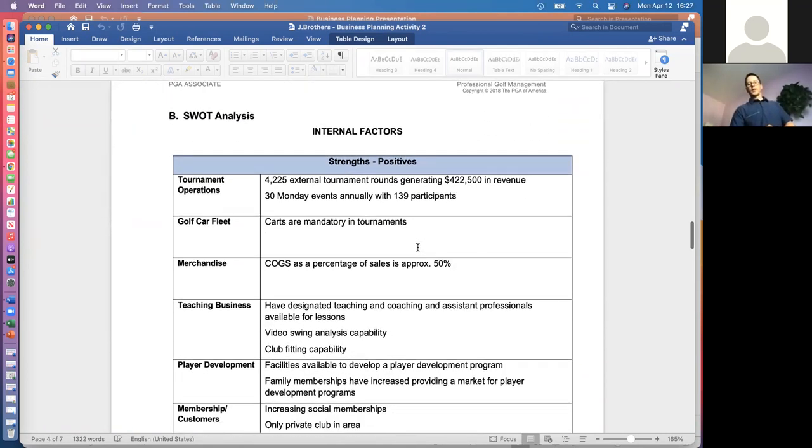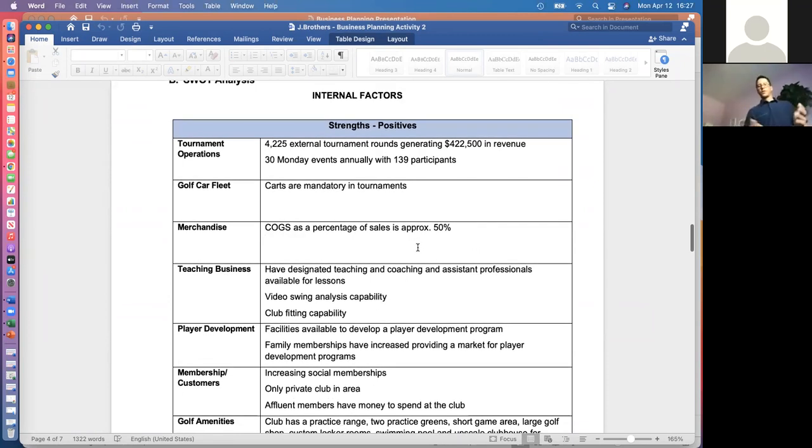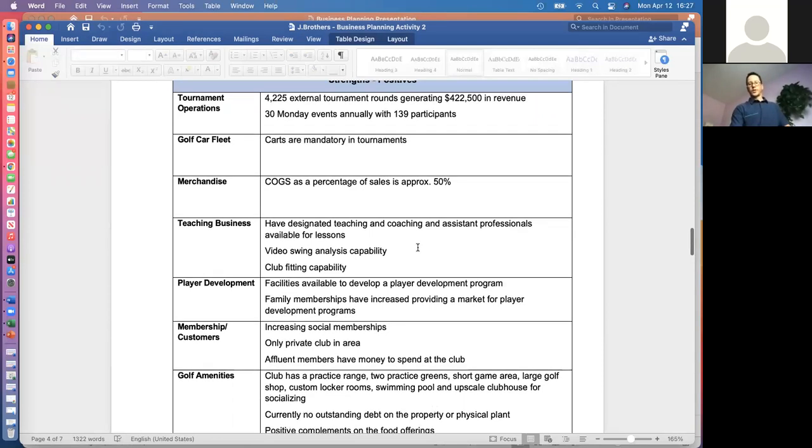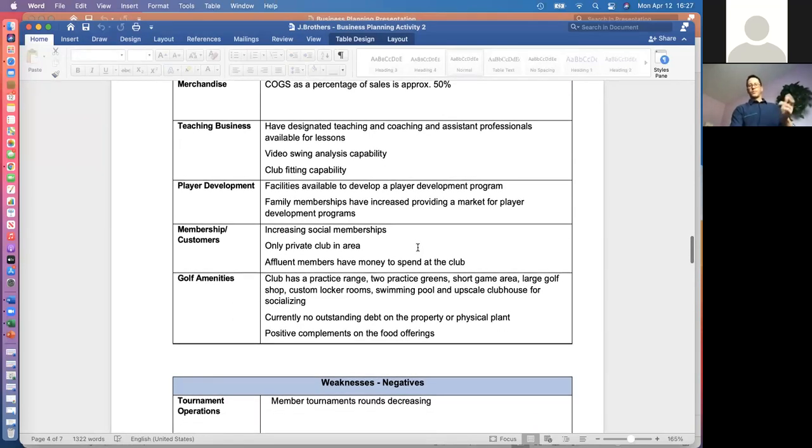Here's SWOT analysis. So strengths. For myself, I looked at tournament rounds. I looked at the golf cart fleet that was mandatory in tournaments, so we knew we were going to make extra money. Cost of goods sold was good. The teaching business was good. We had opportunity for player development. Increasing social memberships. And I believe the social memberships were bringing in more revenue. Also, the family memberships were bringing in more initiation fees.